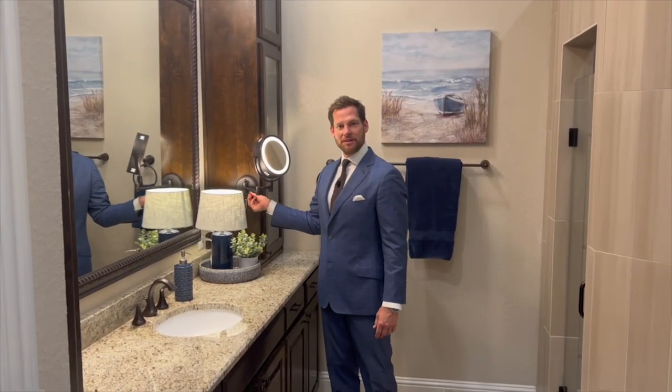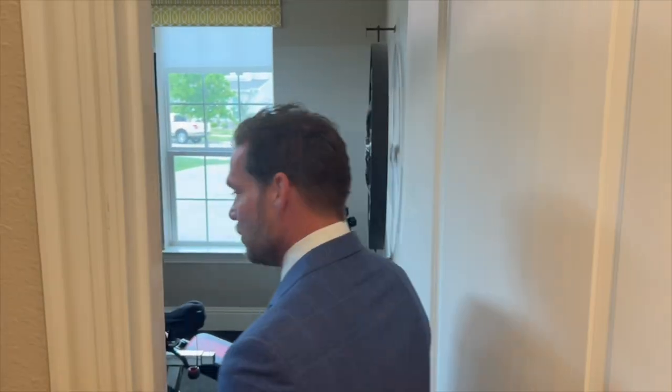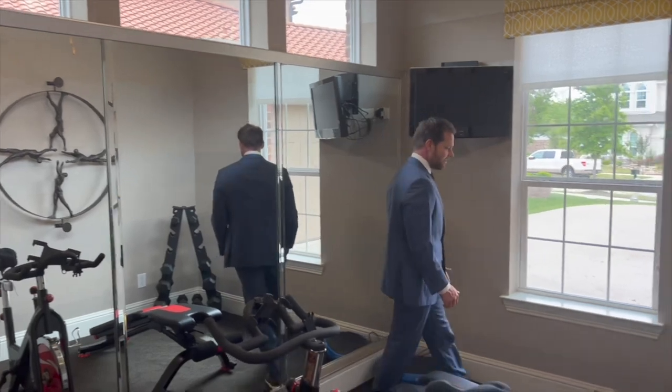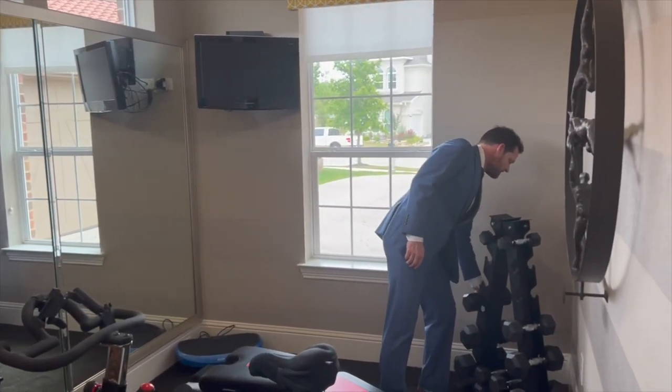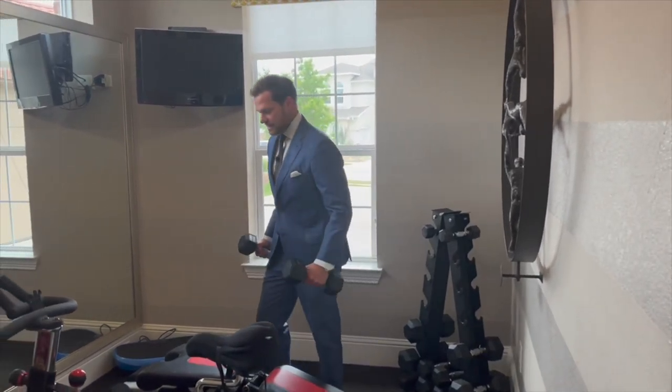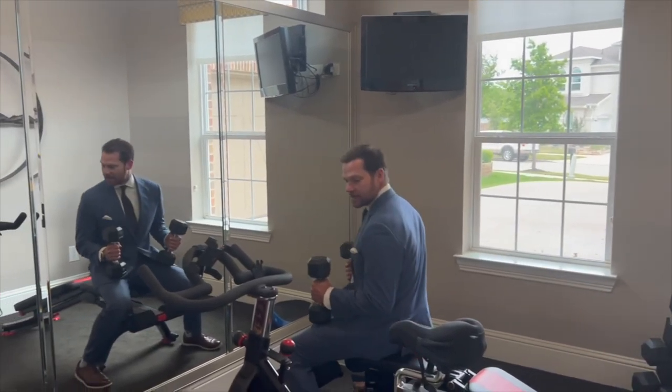Another great feature of the property. Oh, are you kidding me? You know I like to work out. We've got a workout room. So you got a little bonus room off to the side here, complete with a TV, you can see the kids outside. Use your knees. Check this baby out. That's what I'm talking about.